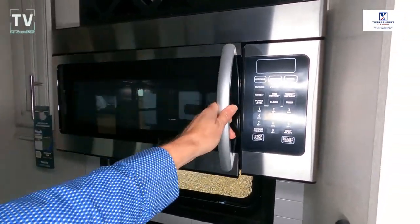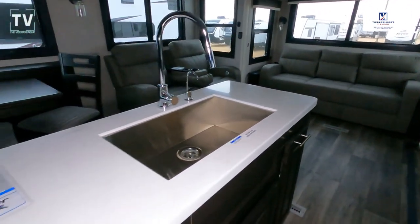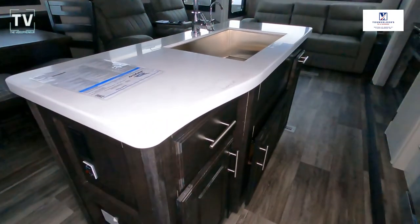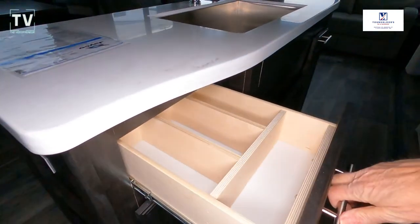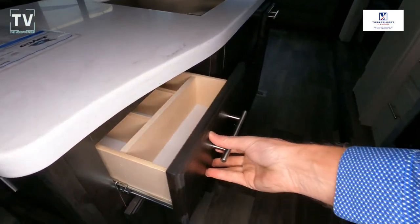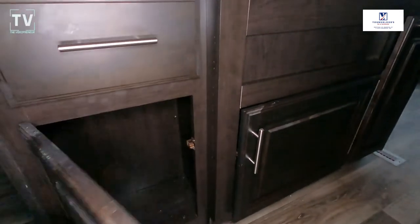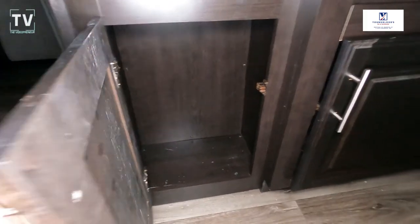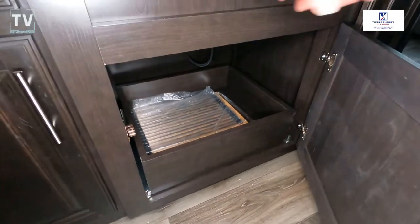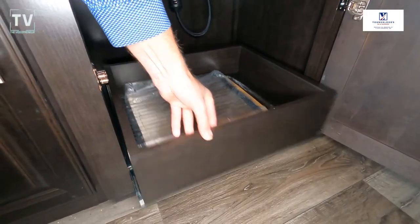Let me give you the tank sizes: the fresh, the gray, and the black. The fresh is 75, gray 87, black is 50. There's your center island. You already have the partitions for your utensils in the drawer. So that's a nice bonus right there. And then you have additional cabinet space, as well as more cabinet space underneath your sink with your drying rack, as well as your cutting board.